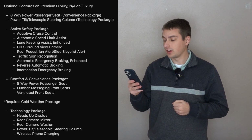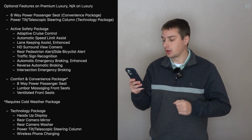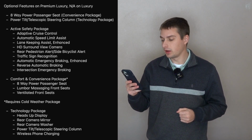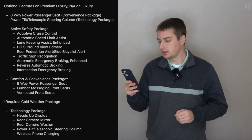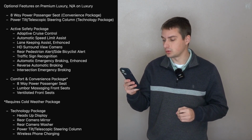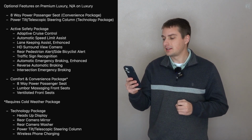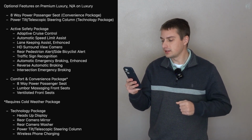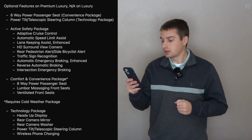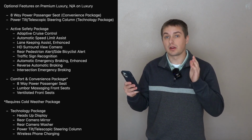Then we have that comfort and convenience package, which again includes the 8-way power passenger seat, lumbar massaging front seats as well as ventilated front seats, so very nice features in that package. That does require the cold weather package to be equipped as well. And then finally we do have the technology package, which includes a color heads-up display, rear camera mirror, rear camera washer, power tilt telescopic steering column, as well as a wireless charging pad.